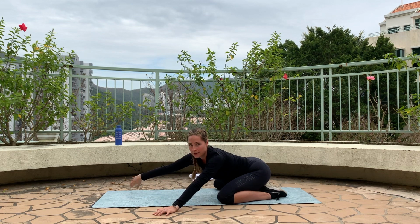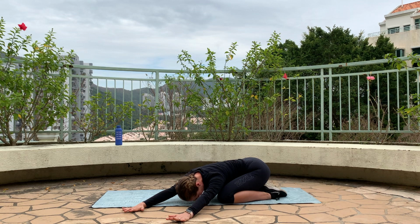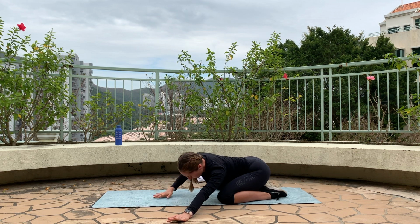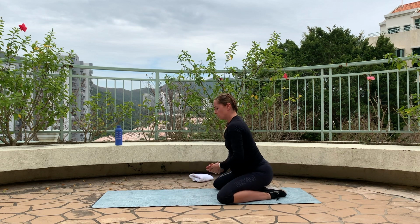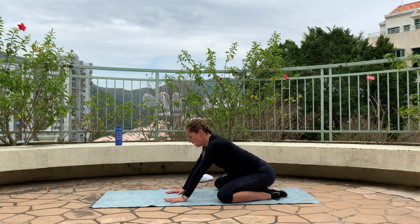Good. And walking the hands over to the other side. Same thing. Good. Come up, back to center. So it's almost like we're in child's pose, but we've just walked our hands back slightly. From here, let's do a couple of shoulder rolls.